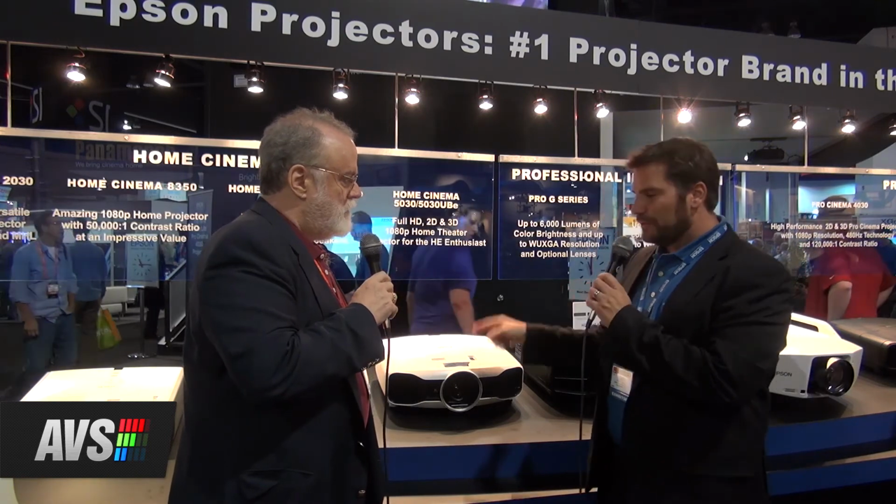So what are we talking about price-wise here on the 4 models we've talked about? So the 5030 UB is $2,599. I will mention there's a 5030 UBE, which is the wireless HD version, so you don't need to run cables, HDMI, uncompressed 1080p. Right. That's $2,899. Okay, so you add a little bit for that. So about $300 for that.